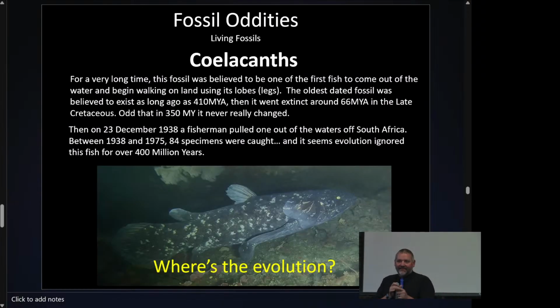All right, coelacanths. Anybody know what that is? That is the fossil of a fish that stopped having fins and started getting lobes, on its way so it could walk out of the ocean. Any buyers? For the longest time, they found these and they dated them back to 410 million years ago, and they said that the youngest one was about 66 million years. Odd that all the fossils look the same. That's how they could tell which one it was.